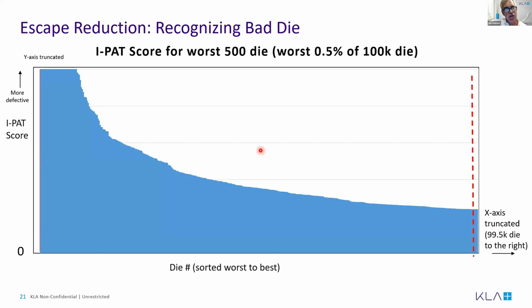Again, I'm going to show you a Pareto. Each one of these tiny blue bars represents the IPAT score for 500 of the worst die out of a population of 100,000. So 0.5% of the total population. So again, there's 99,500 die off to the right. And I've truncated the y-axis here because some of these had very, very high defectivity scores in IPAT.